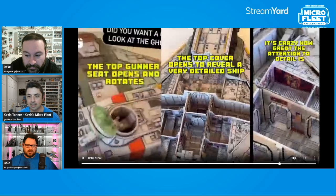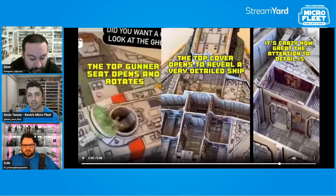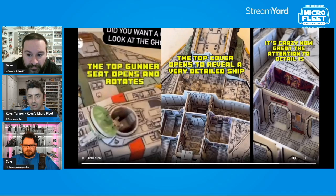And then the detail, this is the first Micro Galaxy vehicle that we'll have that has stickers. So the interior there on the right side is pretty amazing, with the interior that they have, like even the doors that open. They've got the open doors and then the closed doors that actually look more like a door, instead of in the AT-AT.